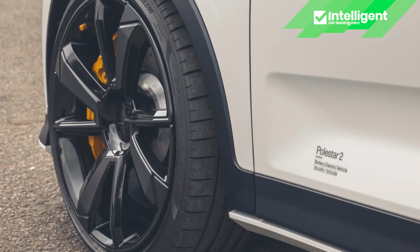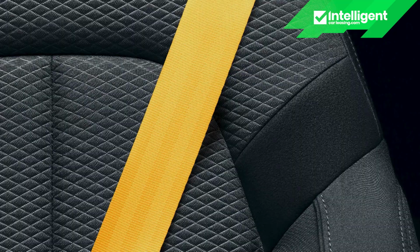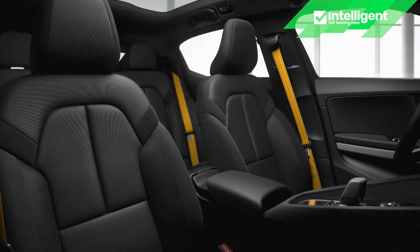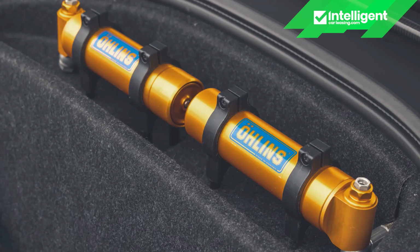stickier Continental Sport Contact 6 tyres and signature Swedish gold details inside and out, including gold seat belts, which sound a bit naff but actually look really nice. But the Performance Pack's main feature is a set of manually adjustable motorsport-derived Öhlins dampers.